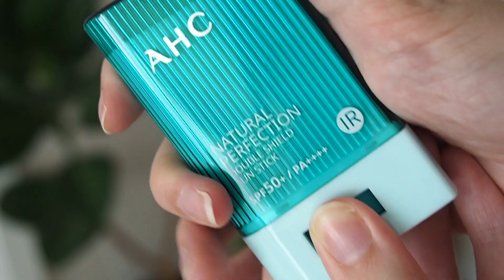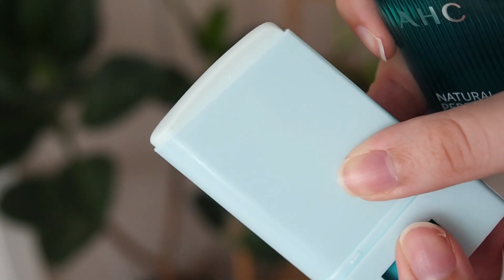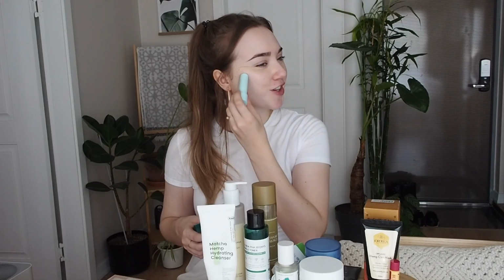And the thing I like about it is it's a sun stick. So you wheel it up like that, and when you put it on, you don't even have to get your hands dirty. And I love that because they say the best sunscreen is a sunscreen you want to put on a lot. And the one thing I hate about sunscreen is when your hands feel all sticky and it's just bleh.